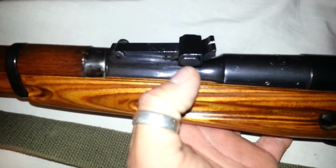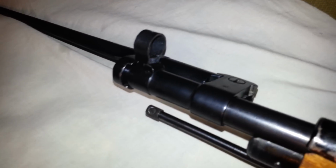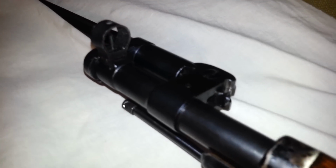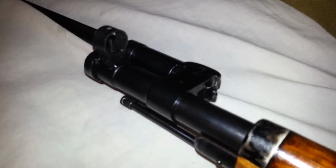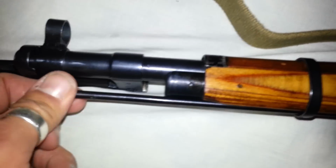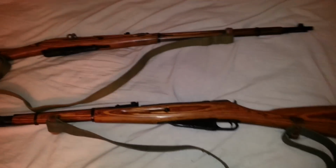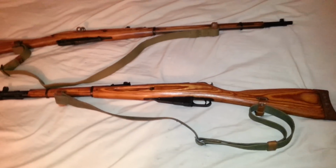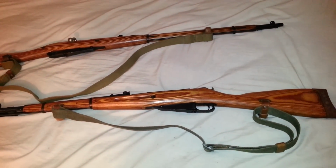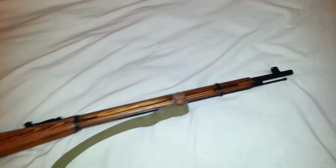Rear adjustable sight, hooded front sight, like most Russian rifles. That dome or globe shaped, I think they call it the globe. I call it a hooded front sight. Oh well. Very Russian cleaning rod. And they usually come with a cleaning pouch and an oil can. The M9130, which is this one up here, also has a bayonet.